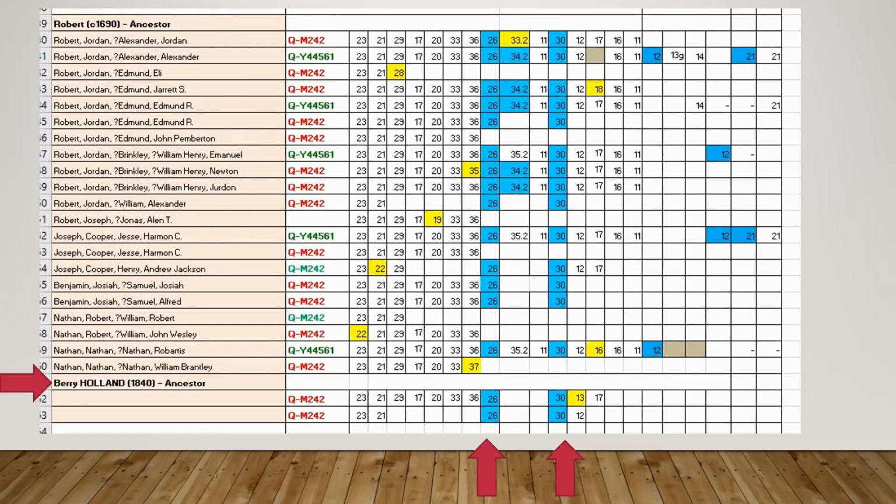She had an affair with the neighbor who was a Vick and had a child with him, and that child then has the surname of the married husband, but has the DNA of the person that the wife had the affair with. That's what happened with this Barry Holland that you'll see down here. His descendants come down. He was an ancestor that lived in the 1840s. He has Holland descendants living today, but when they took the test, several of them found that they have a Vick Y-DNA haplotype.